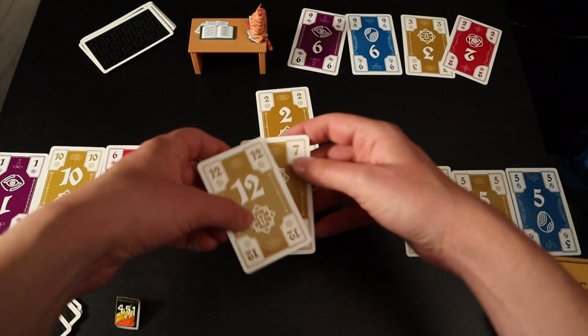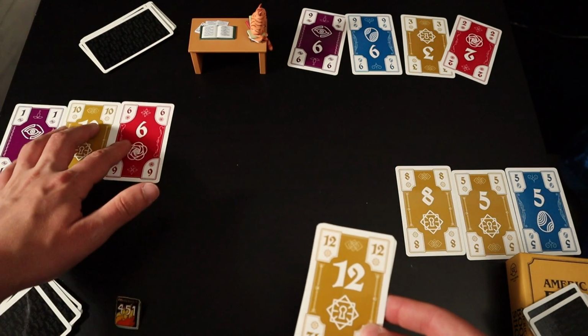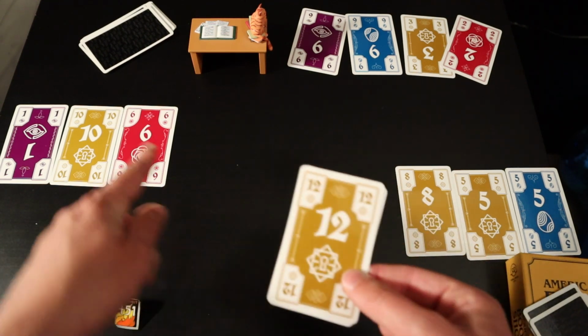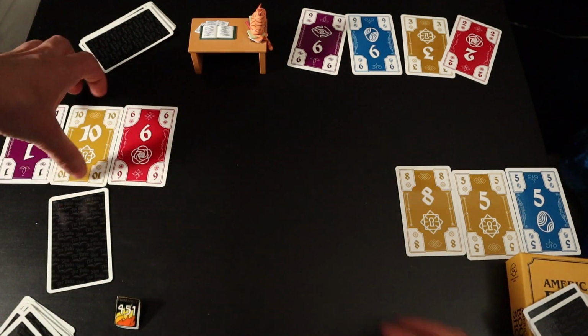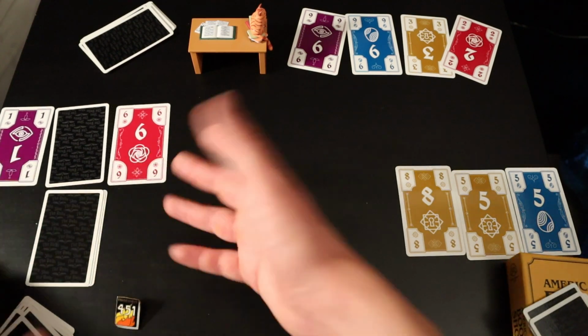But so they're going to take the trick, and then they're going to look at the rank in the suit that they won it with. And if they have any matches, they're going to put it over underneath that card. So notice they don't have any 12s up here, so they can't go off rank, but they do have yellow. So they're going to put it under the yellow. What you do is you flip the prediction, and then you count the trick underneath, and then they're going to lead to the next trick.